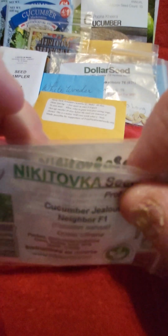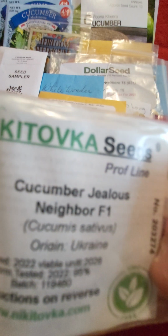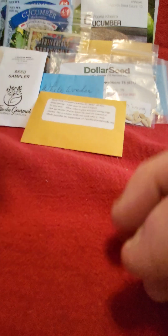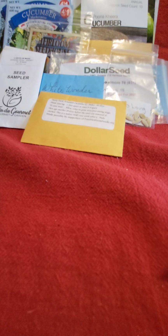And I bought these straight up because I thought the name was great. My dog is wagging his tail and beating it on the couch. That's hilarious. It's called a Jealous Neighbor F1. I bought these when I lived in the RV park because we had a neighbor who liked to, we call it one-upping. If you got it, she had to go get it and try to do it better. And it was just like, okay, whatever she wanted to do. It doesn't matter. I moved in, and I don't have them here.